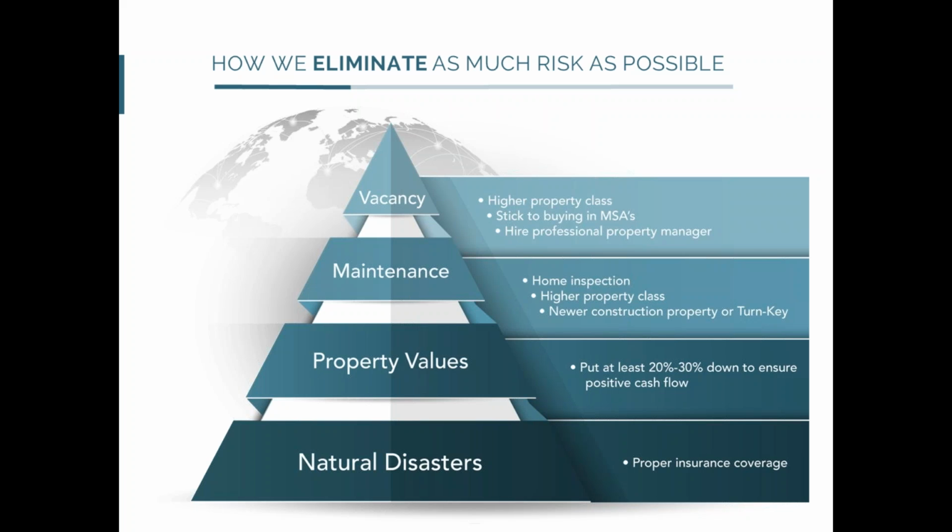Another way to eliminate maintenance issues is to buy newer construction and then, of course, purchase turnkey. For those of you who don't know what the term turnkey means, it's really a company going into a property and fixing it up for whatever needs to happen to make it rent ready, whether it be replacing the HVAC or the roof, and making it all livable for tenants to occupy.